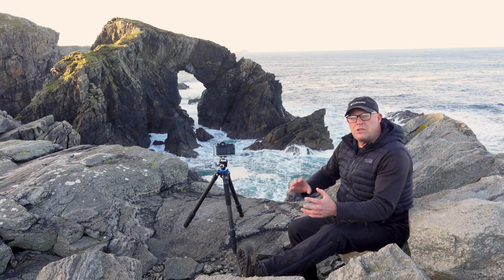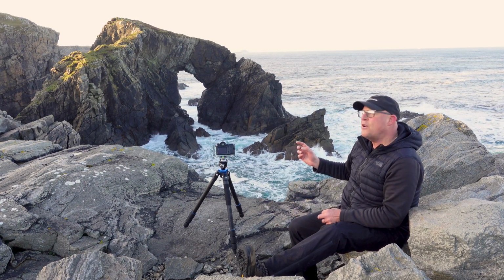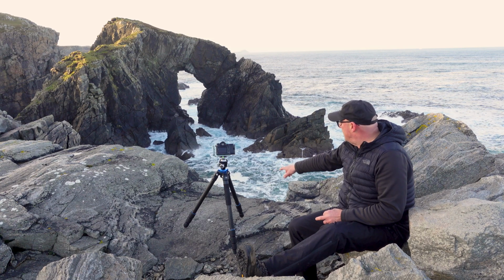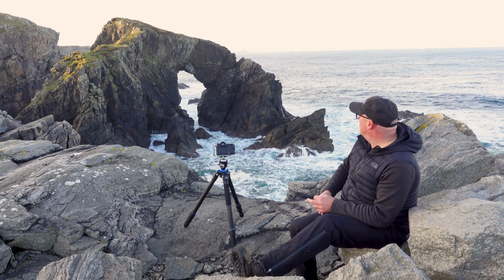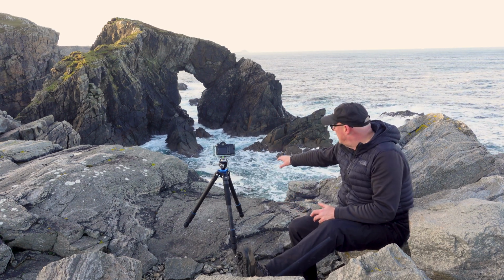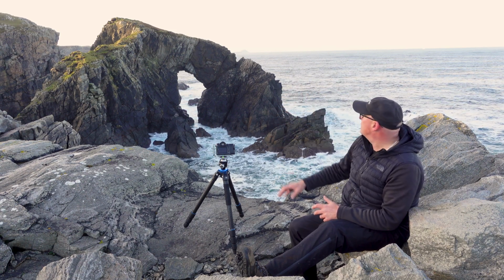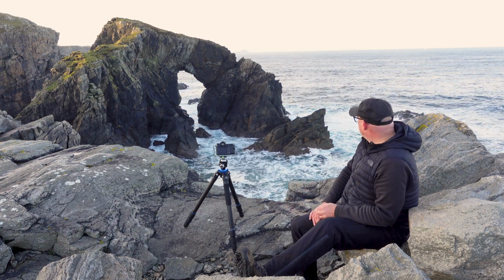So because I'm using the 20 to 35mm lens, and I'm using a focal length of 25mm, it just means I cannot get the foreground in focus and the arch in focus. So in which case I'm going to have to focus stack. So take a photograph to focus on the immediate foreground, and then take another photograph to get the arch in focus, and then I'll just have to in post-processing put those two images together.